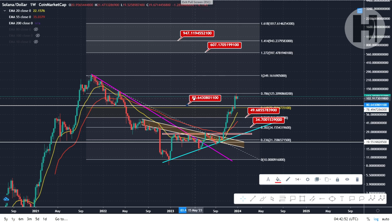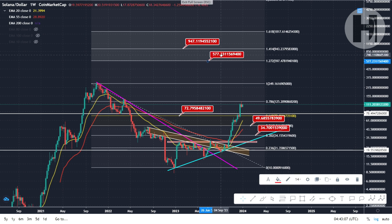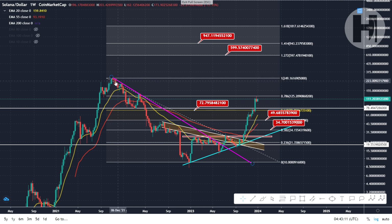Taking a look at the weekly, very bullish chart here. As you can see, we blasted through the golden ratio. We have a bullish cross ready, and the bull market for Solana is confirmed as far as I'm concerned. Now, we do have a minimal target at $600 here, and this is the 1.272 Fibonacci retracement. And I think it's fair to say that that is a very, very doable target, as Solana is showing it's capable of standing on its own two feet without FTX.